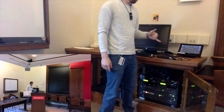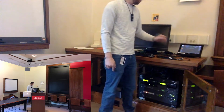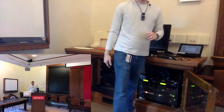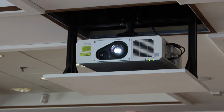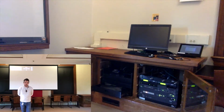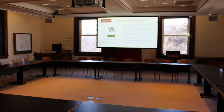it's telling us that the PC is currently selected, but our display is off and muted. If we press display on, you'll notice now that the screen is dropping, and right above my camera here, the projector is dropping. One of the upgrades in this room was putting an HD laser projector in this space, which is our new standard in e-classrooms. It's going to give you a great image throughout.